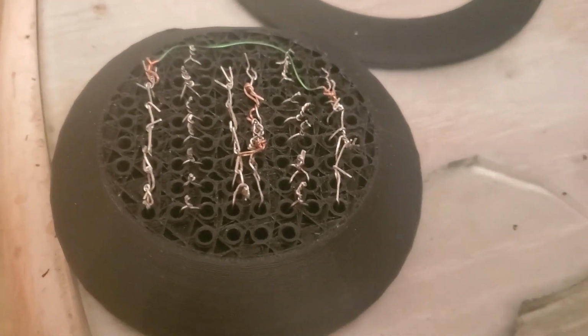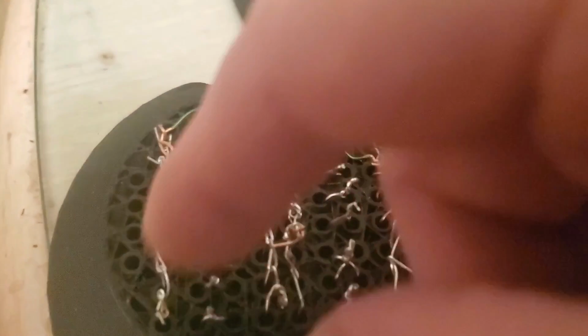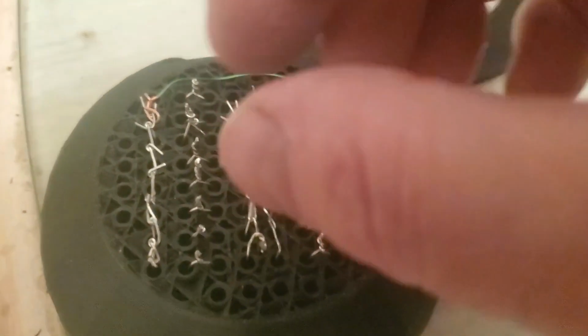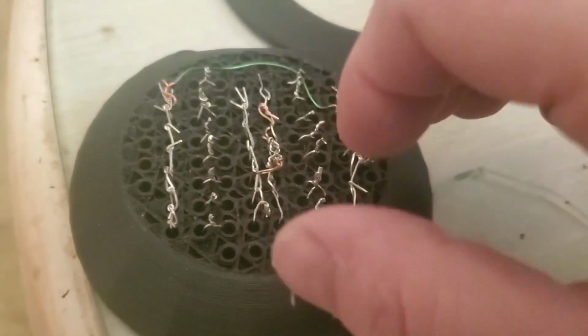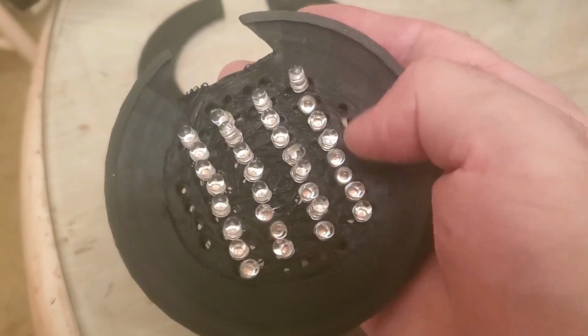How often do I solder? And when I do, it's just like a big blob. But really, the way this thing was designed, you really don't need to solder. Everything's just twisted together. And then you turn it over, and there's your face. And that's going to be all the LEDs.